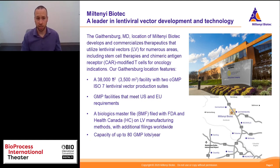Specifically, I sit in our Lentigen technology division located in Gaithersburg, Maryland. This is our original Gaithersburg site. I'll talk about a second site a little bit later in the talk. This facility is approaching 40,000 square feet with 2 ISO 7 clean rooms for lentiviral vector production that meet all US and EU clinical requirements. And in total, we have a capacity of up to 80 lots a year out of this facility.